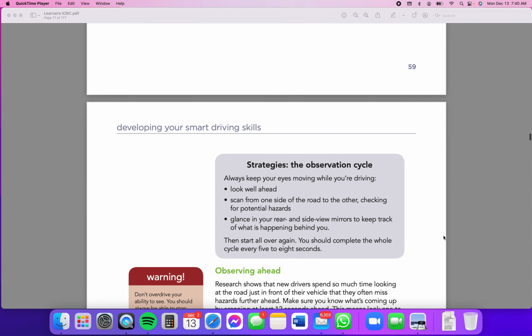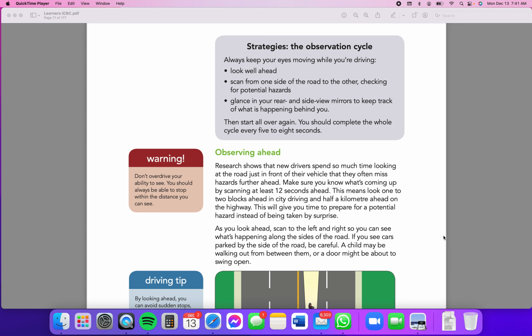Strategies, the observation cycle. Always keep your eyes moving while you're driving. Look well ahead, scan from one side of the road to the other, checking for potential hazards. Glance in your rearview and your side mirrors to keep track of what's happening behind you. Then start all over again. You should complete the whole cycle every 5 to 8 seconds. So this is, of course, best practice.